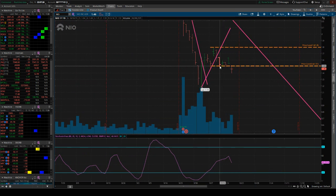It did close below. It closes a doji. I don't know what that means on penny stocks. It still might be lower. It looks like it still would want to try lower on that. So this thing's going way lower, I'm sure.